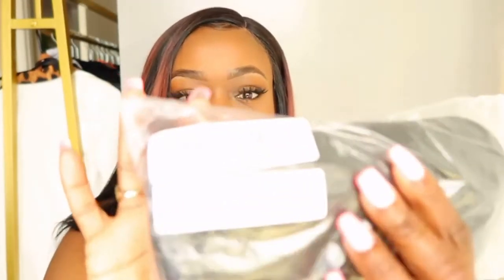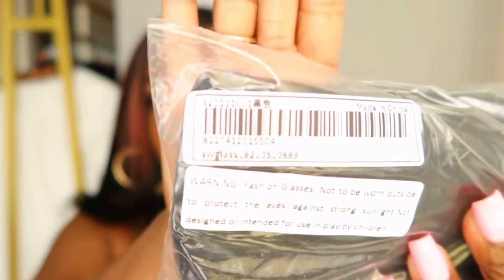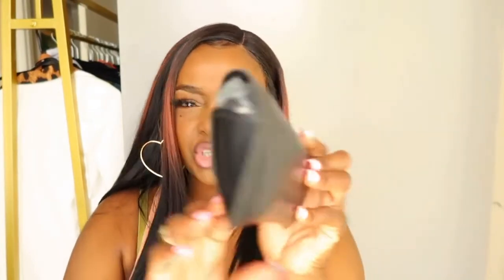Given. Is it given? I love these. Those are definitely my vibe. All of these are my vibes, to be honest. All of them, baby. These are another pair. I don't even know how many pair I ended up purchasing. I think it was like 13 or 14. I don't remember.